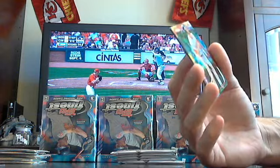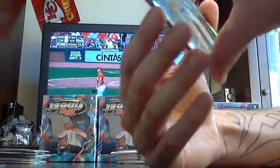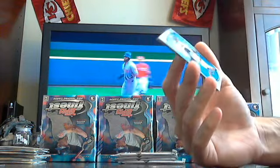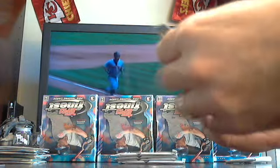Got a refractor to 199. Bryce Harper for the Nats. To 199. Bryce Harper. And then a Robinson Cano. Three base. What's up, Heath? Got a Finest Moments. Vintage. A Yogi Berra. Refractor for the Yanks. Yogi Berra. Not numbered. Base.